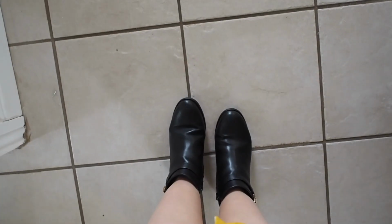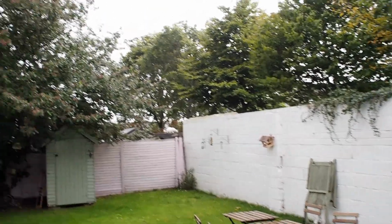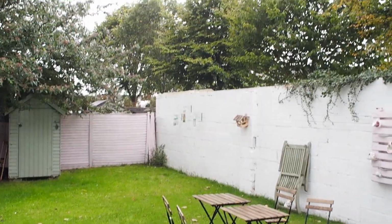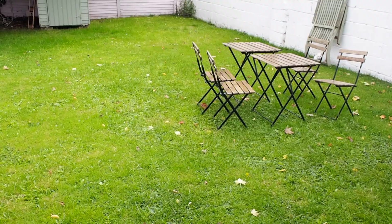Now, I don't know about you, but the first thing I need to do when I come home from work is take off my boots and put on my slippers. As you can see, it's totally getting autumnal. There's berries on the trees. Blondie is hiding there. So yeah, leaves are starting to fall as well. So autumn is on the way.